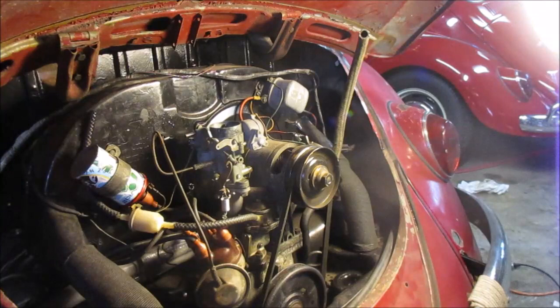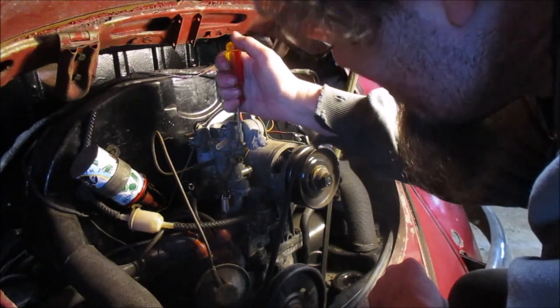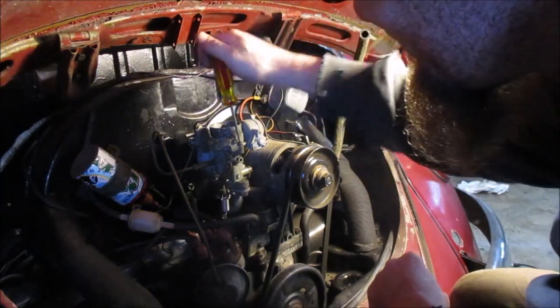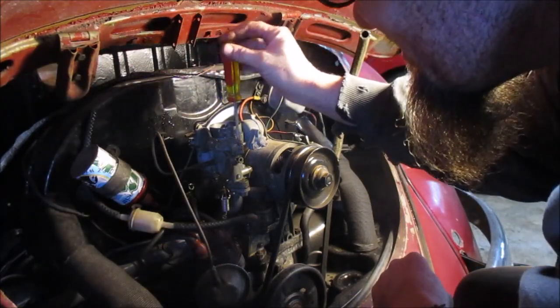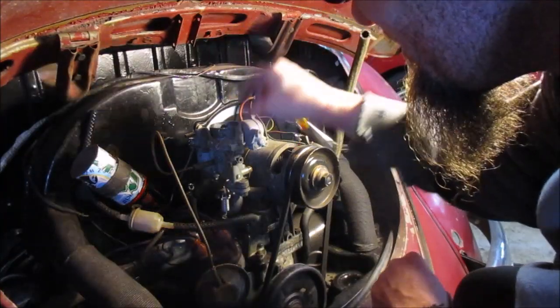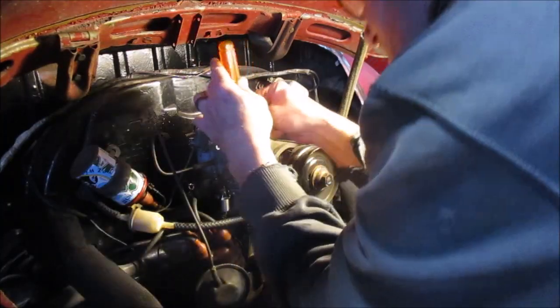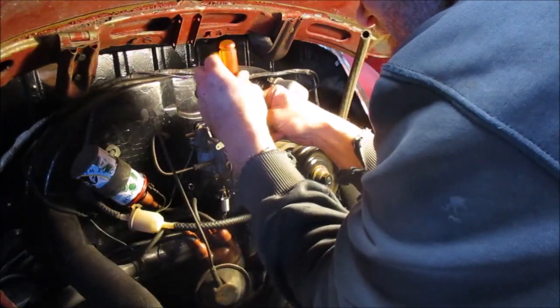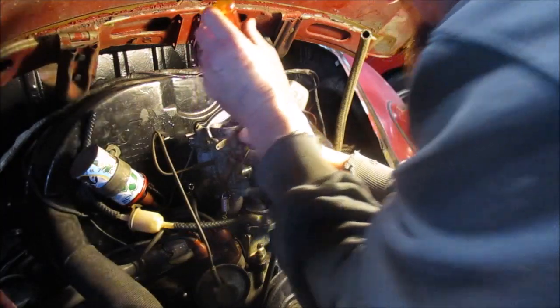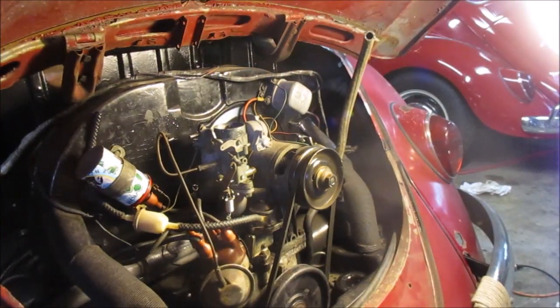So I'm just gonna go ahead real quick and take the top of this carburetor off and see if in fact we do have exactly that, one sticky float. I'm pretty sure that I can move it. The carb in the car. Positive.